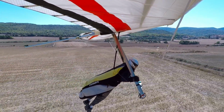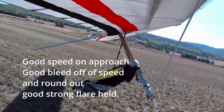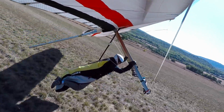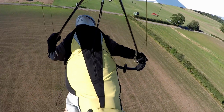This is the landing approach that those stills were taken from. As you can see, as I flare, I hold the flare. If I'd have released the flare too early, I would have nosed in, but because I held the flare, you get a good stall of the glider, feet move forwards, and a good landing.